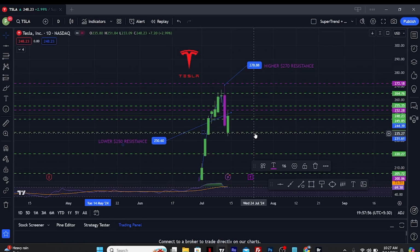Do I see it happening? Not really. But if it breaks above the 250, then we're looking to ride it all the way up to 270.